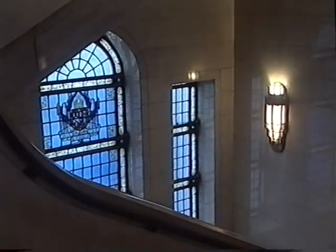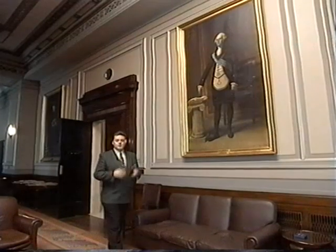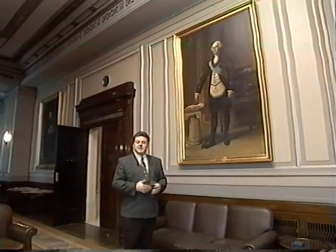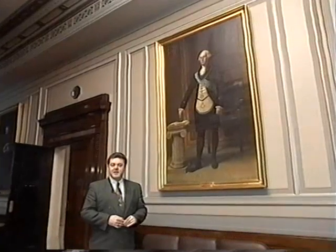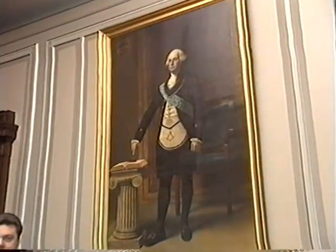Light on the windowed side is filtered through stained glass windows, like this one, which was presented by the Grand Lodge of New South Wales. On the landings, lofty rooms bedecked with paintings of famous masons are in no short supply. Here in the refreshment room is a copy of possibly the only painting of George Washington wearing his Masonic regalia.